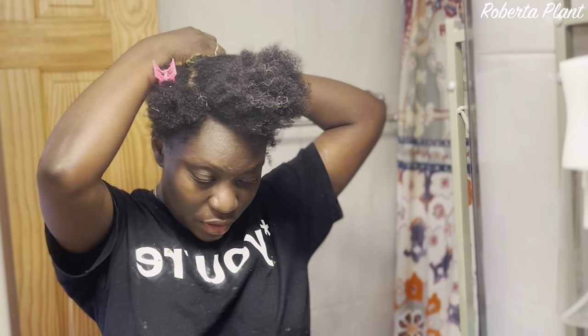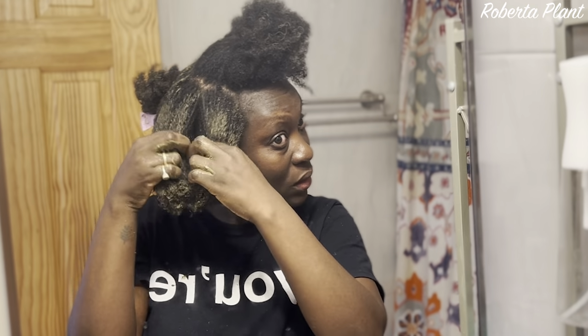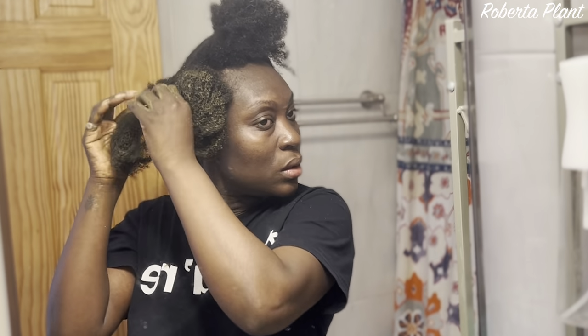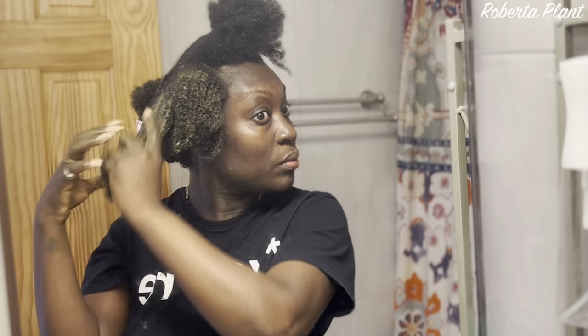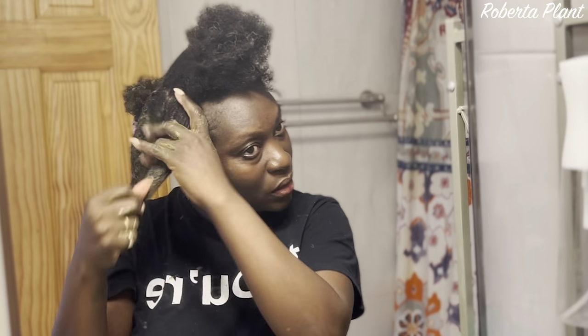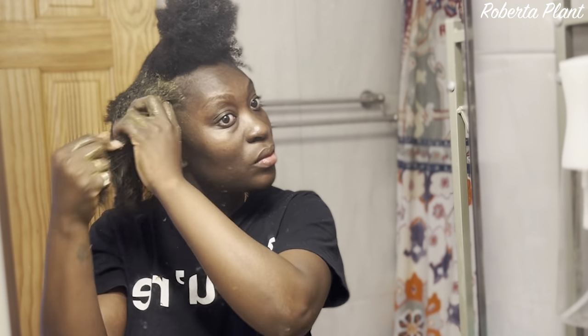And in my deep conditioner, like I said, I'm going to add my oils that I've been marinating for years. It's very, very potent. Then I'm going to deep condition my hair, but that's about 30, 45 minutes. So I'll part this down. Just try and get it on the strands as much as possible. Try to keep it parted. It's okay to have it on your scalp.